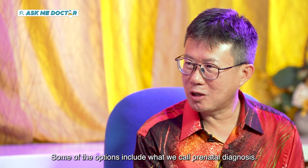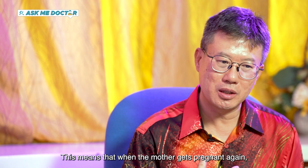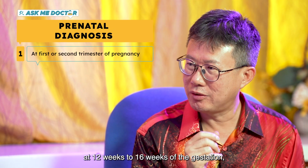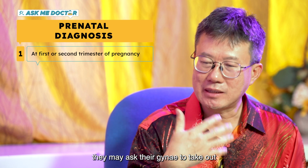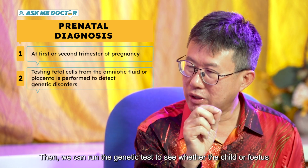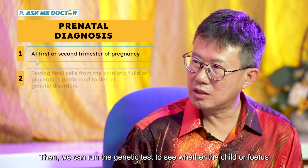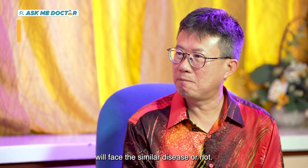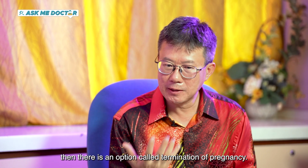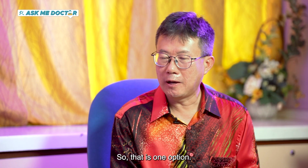Some of the options include what I call prenatal diagnosis. That means when the mother gets pregnant again, at 12 to 16 weeks of gestation, they can ask a gynae to take out some fluid or tissue from the fetus. Then we can run the genetic test to see whether this fetus has a similar disease or not. If the fetus carries the similar faulty gene, then there's an option of what I call termination of pregnancy.